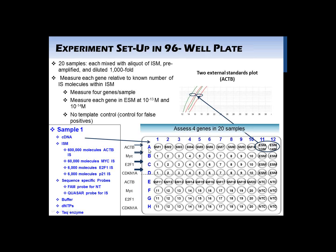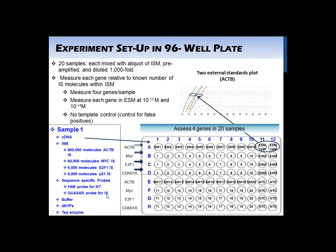So in sample 1, in this set of wells, we would have the cDNA and the internal standard mixture. The internal standard mixture would have possibly different internal standard concentrations: 600,000 molecules for beta-actin, 60,000 for MIX, 6,000 for E12-1, and 6,000 for E21. We have sequence-specific probes, FAM for the NT, Quasar for the internal standard, buffer, dNTPs, and the Taq enzyme. So that's then for the external standard mixture, we have these 2 that we expect, and if there's any variation from experiment to experiment for this expected value, we use that as the correction factor from experiment to experiment for the values for the actual samples.